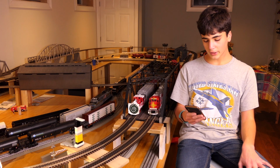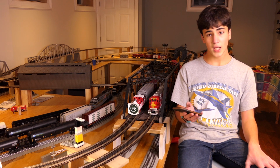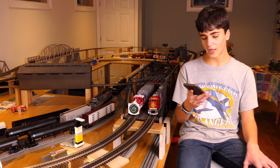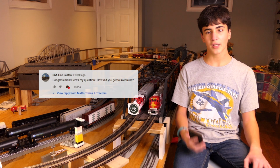And next up we got Lehigh River Subdivision, who actually didn't ask me a question, but thank you for the compliment. SNA Line Railfanning asking me, how did I get into liking trains?